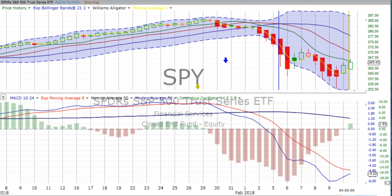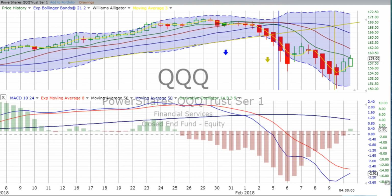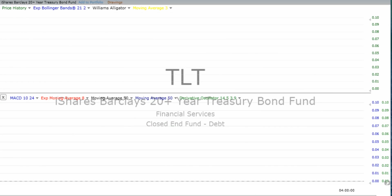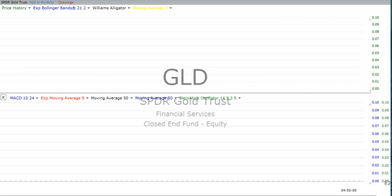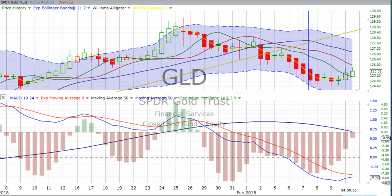We see the market up for the day on the S&P 500, 1.47%. The Q's up for the day 1.77%. The 20-year bonds up 0.44%, and gold up 0.48%.